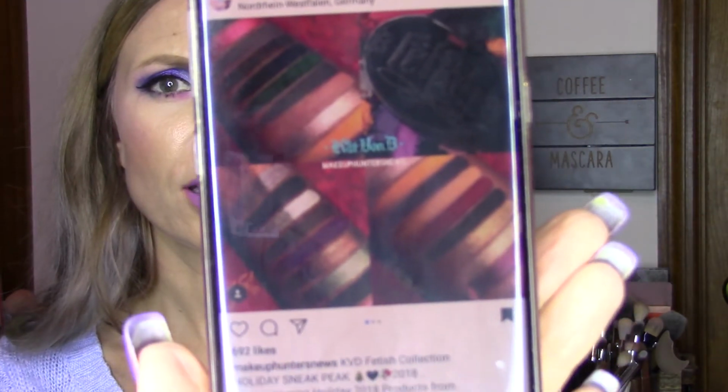All right, the next thing we've got is the Kat Von D Fetish Collection. So this is their holiday collection. We talked about this a long time ago. It's going to be available at the end of September on the 27th. I want to show you guys the eyeshadow palette because I think this is gorgeous.